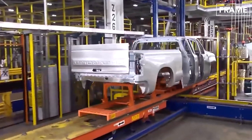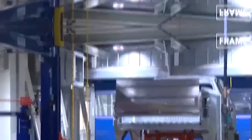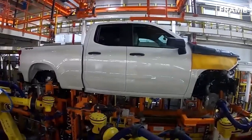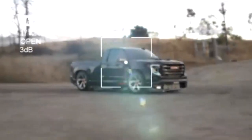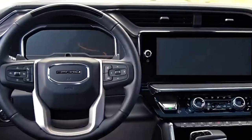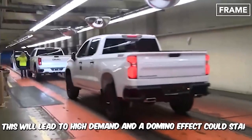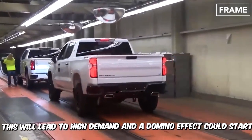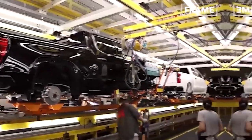And if there is one thing we know about General Motors, it is that they are all on the sustainability movement. And what would be the most likely outcome for the Terra is that it would be very fuel efficient and designed to be very lightweight. And by doing this, Terra would be the obvious choice for most people. This will lead to high demand and a domino effect could start. But we'll talk about this later on in depth.